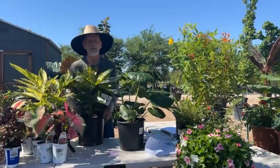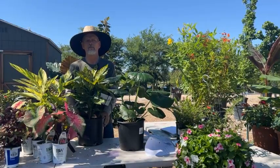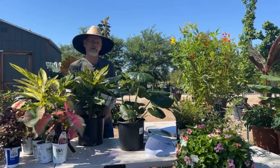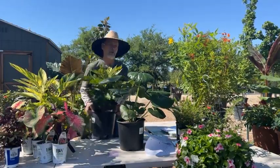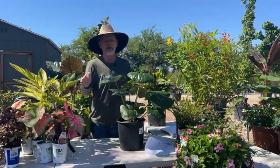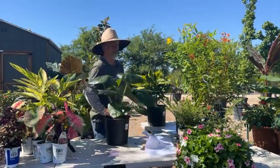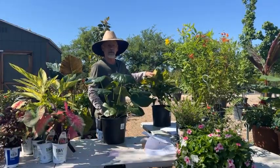I've heard before, like when it gets cold, can you put like a plastic bag over them, or you really need to take them and put them inside? Well, if it's a tropical, it's better if you could move it to a sheltered location. I wouldn't do a plastic bag because the plastic will get very cold. So best if you can move them. Of course, something like an Aucuba, you're not going to have to. It's going to take as cold as we've got.